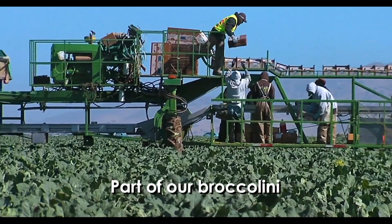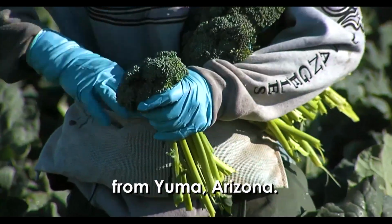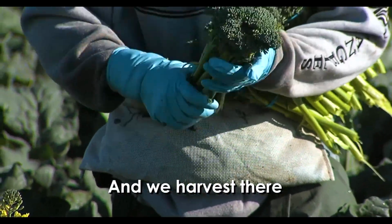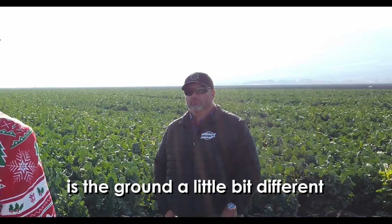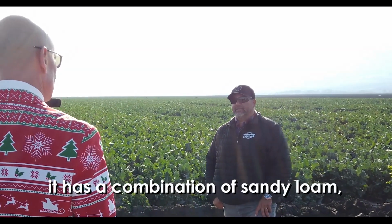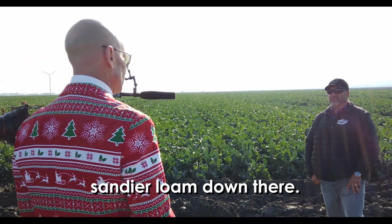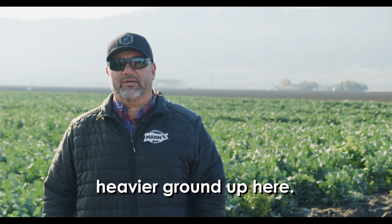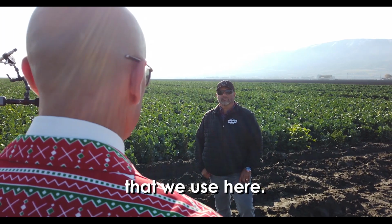Part of our Broccolini goes down south to Mexico, just across the border from Yuma, Arizona, and we harvest there for approximately 19 weeks. Now, down in Mexico, is the ground a little bit different than up here in the Salinas Valley? Just a little bit. It has a combination of sandy loam, sandier loam down there, and we have a little bit heavier ground up here.